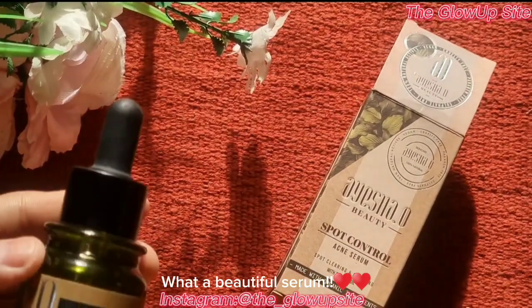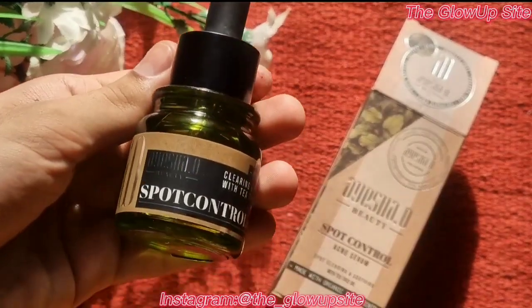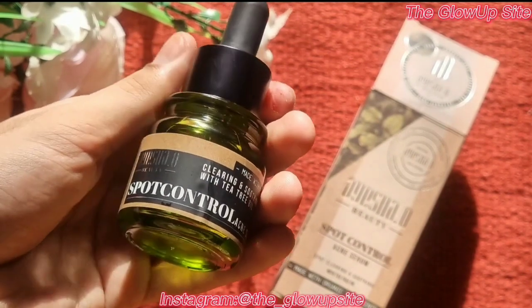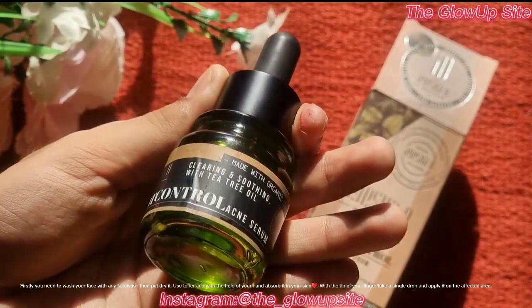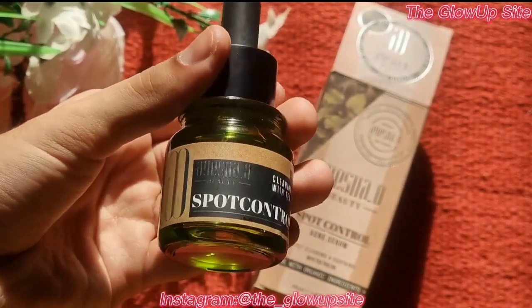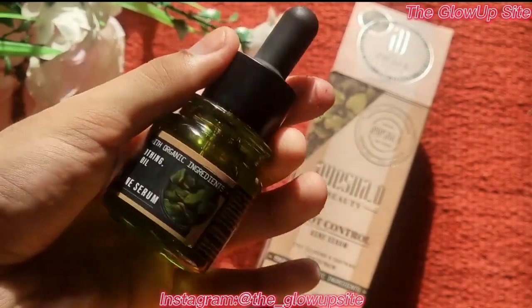What a beautiful serum! Firstly, you need to wash your face with any face wash, then pat dry it. Use toner and with the help of your hand absorb it into your skin. With the tip of your finger take a single drop and apply it on the affected area.